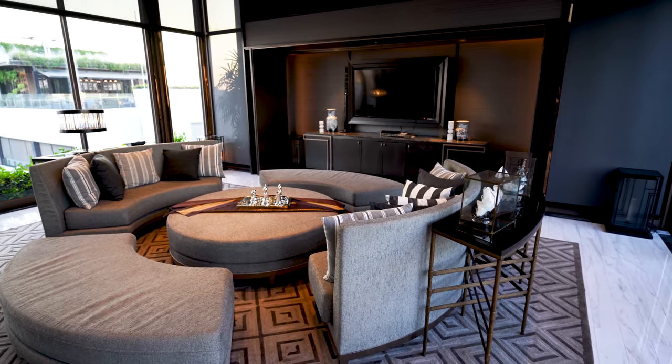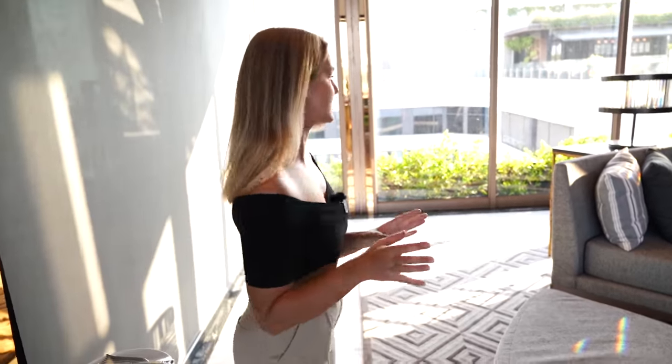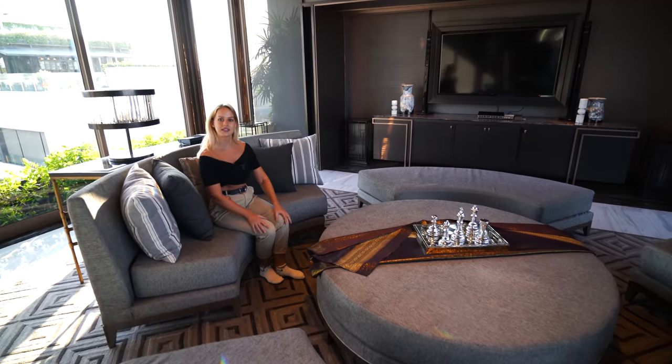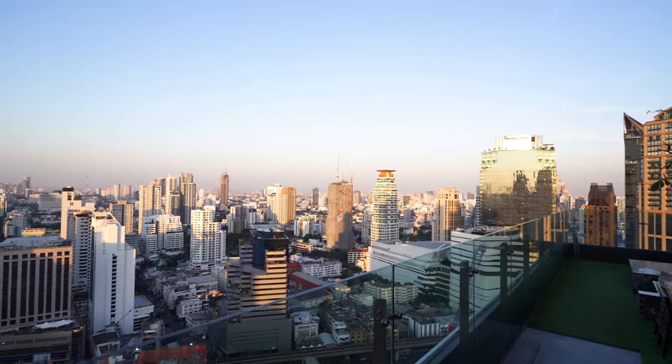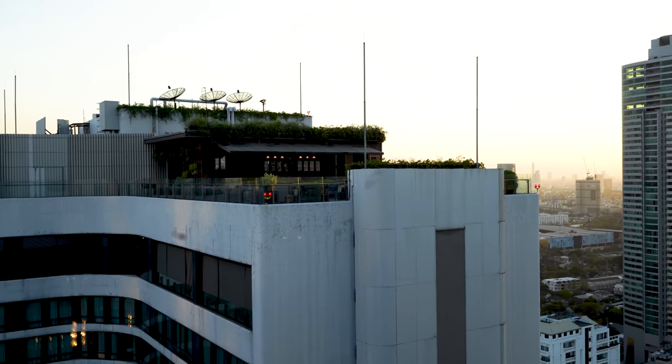So there's a few different areas up on the 38th floor. The first one that you come into is this inside outside area, so it's completely glassed up. Like a cinema room. Yeah, it's like an entertainment room. It's got full aircon blasting, so it's really nice and cool in here, even though it's like 35 degrees Celsius outside. But wow, this is the kind of place where you would definitely want to host a party. Oh yeah. Can you imagine full views of the Bangkok skyline? A huge TV. Over there is the bar.